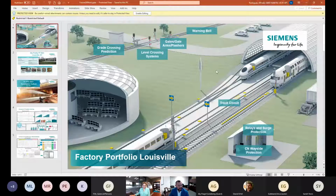You see here from my screen, this is the rail infrastructure market that we serve throughout. So here in Louisville, we have grade crossing predictors, level crossing systems, gates, arms, flashers, warning bells. Obviously, the houses next to the rail systems that track performance, reliability, and connect to the train systems. When we talk rail infrastructure, it really is about connecting our customers from the first to the last mile to ensure reliability, to ensure predictability, and that the systems and the product are performing to expectation.